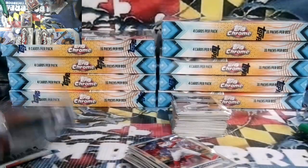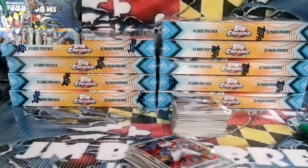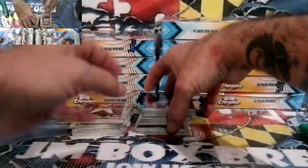Y'all missed that Birmingham University. You should have jumped in. First case is better than the second, but the second one had some big ones in it, too. It's a pretty good product.